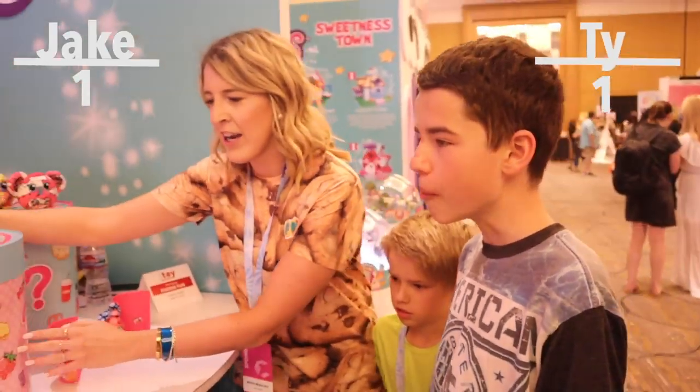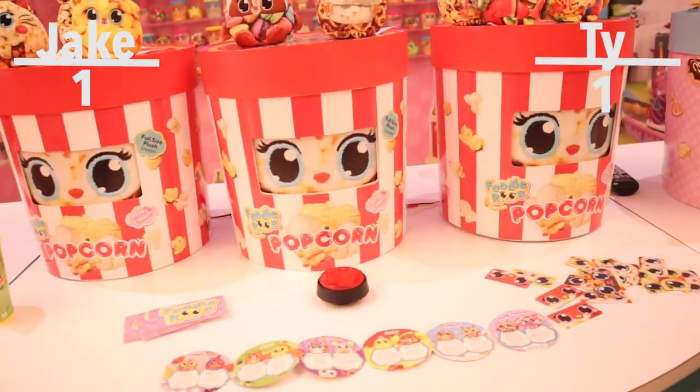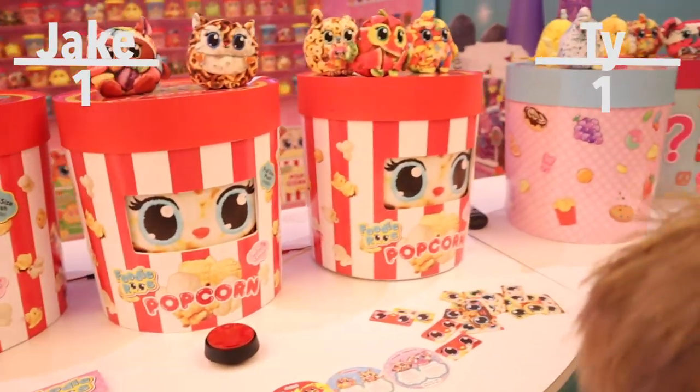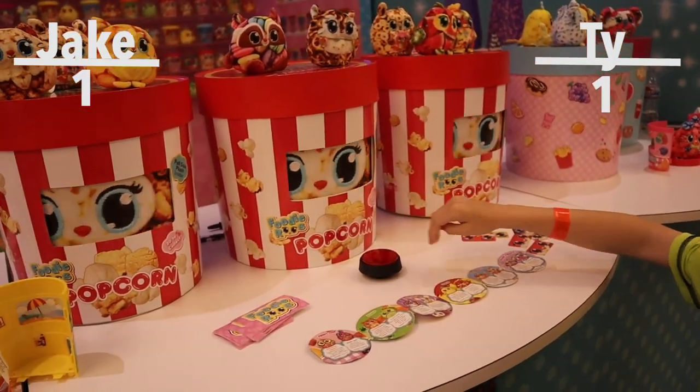Good job. And for the final round, you have to get all of these eyes to match up by hitting this red button. Okay, guys, ready? You can hit it again. It'll swirl. Ready? Hit the button real hard. There you go.